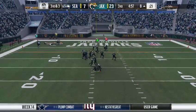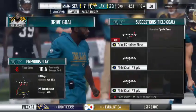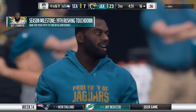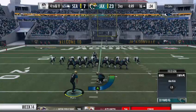On play action, now Bortles. And no escaping this time as he'll go down. They got him for a sack. Cliff Averill in there to bring him down, and that is sack number 17 for him now on the year.